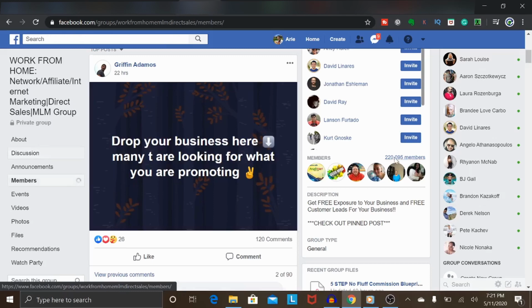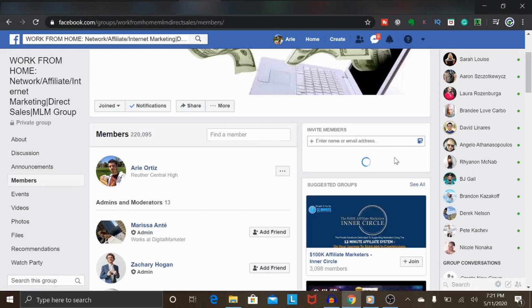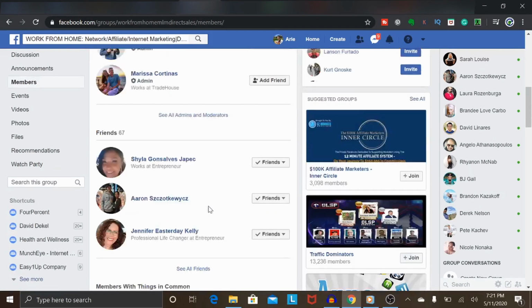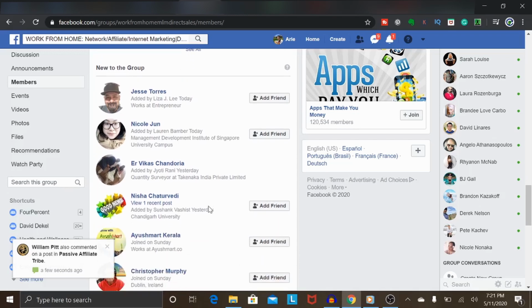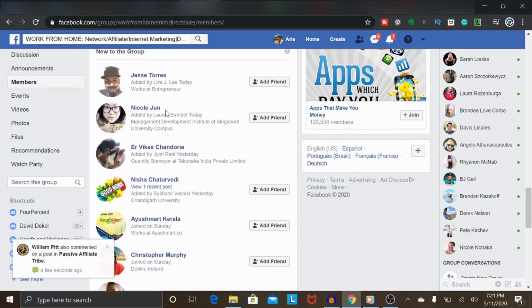When you click on this, it will show exactly who is inside of this group. And what's also cool about this is if you scroll down enough, it'll show people that have just recently joined the group. So each of these names that are coming up have recently expressed an interest in wanting to, of course, learn more about that specific niche, right? So these are all people that expressed interest in working from home, growing an online business, that type of stuff.